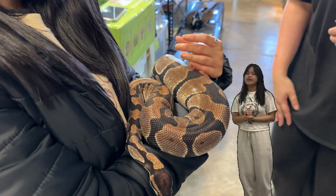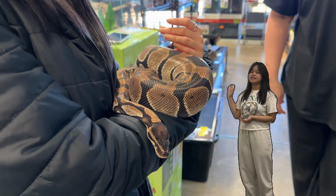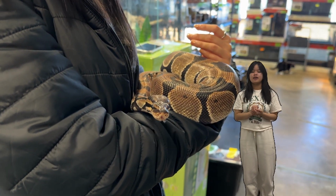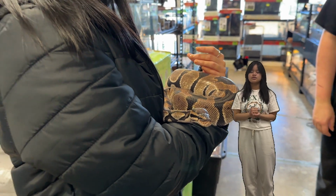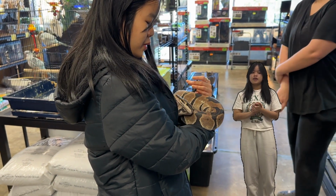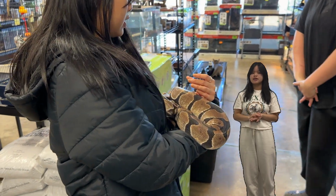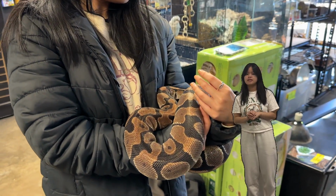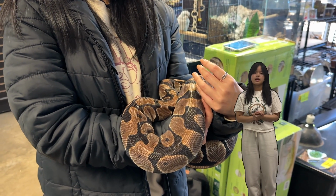Okay, in here we can see I'm holding a snake, so I'm going to talk about snakes. Its phylum is Chordata, class Reptilia, and the order Squamata. Squamata have a wide range of species, with variety in size, habitat, diet, and behavior.